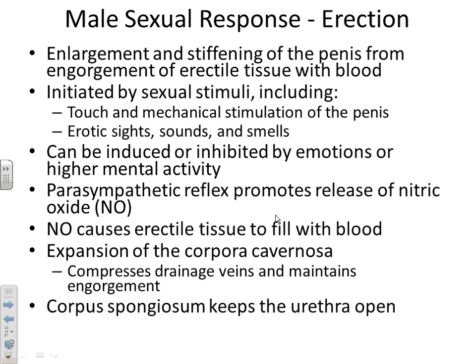All right, now we've already talked about this a little bit, but just to cover a little bit more, the erection itself is going to be, by definition, a stiffening of the penis due to engorgement with blood. As I said, the blood itself is going to go into that corpus cavernosum. This is actually a quite complex process, so we're not going to learn all the neurological impulses that are involved, but I do want you to realize it is a parasympathetic reflex. So it's not something that can be controlled. It is something that happens. Now, with age, men do gain the ability to control it a little bit more, but it is something that comes from the brain. And so there's different triggers for different people.